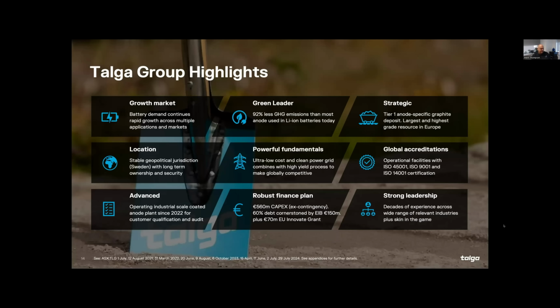So in summary, trying to get to the end here and get to questions. Battery market, still growing like crazy. Being green, okay, maybe not everyone's cup of tea as being fundamental, but it actually is fundamental. It continues to underpin everything.